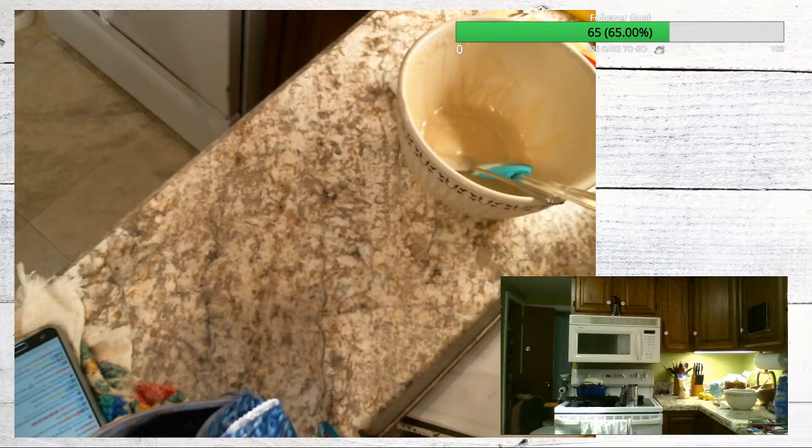I have way too many things in my pantry, in case you were wondering. Okay. Oh, I need to get the scale for the powdered sugar. The recipe that I have for a glaze is in grams, so I needed to weigh it out.